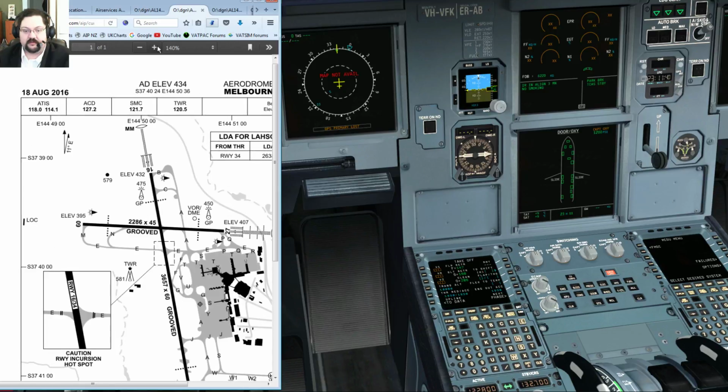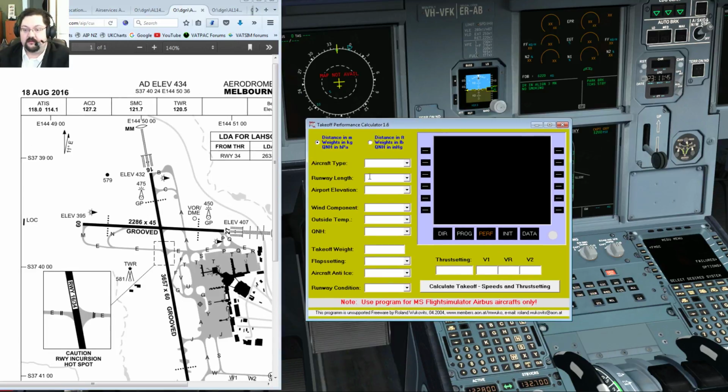Cool, so it's runway 27 for departure, which is 2,286 metres long down there. And Airbus A320. Elevation is less than 1,000 feet. And also headwind 9 knots. Outside temperature is 9. QNH is 1007. Takeoff weight. That's the actual takeoff weight.